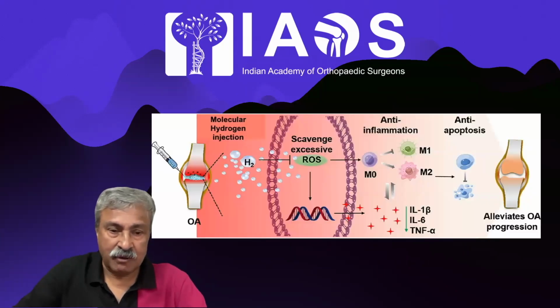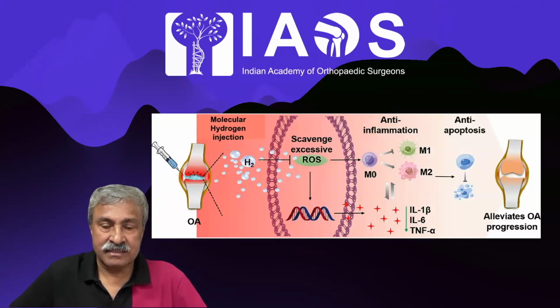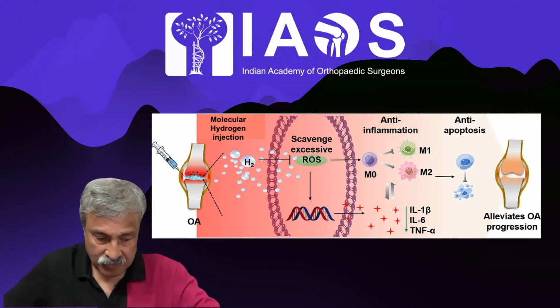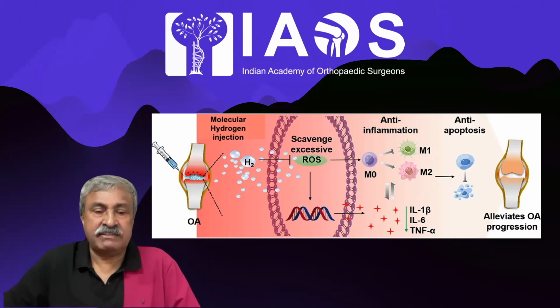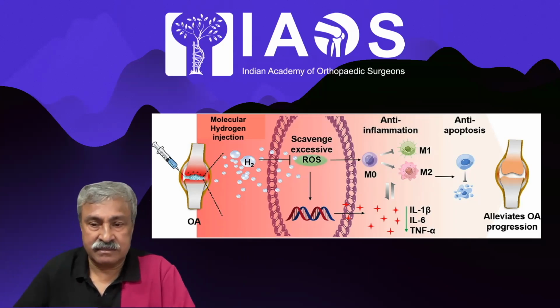You can see from the above chart how a hydrogen injection will work on the scavenger ROS and produce anti-inflammatory reaction. This is not my drawing. I've taken it from one of the published papers in one of the international journals.